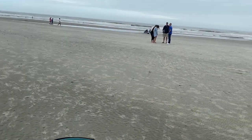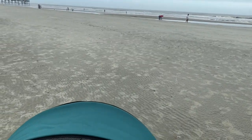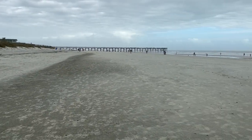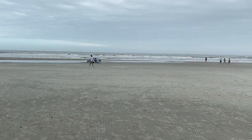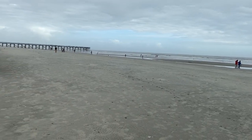We just finished eating, so we had to come back to the beach. Now we're gonna put our blanket out and sit out for a little bit. Hopefully the weather doesn't break. Look at the pier. Yeah, that's pretty good. All right, let's find somewhere to sit.